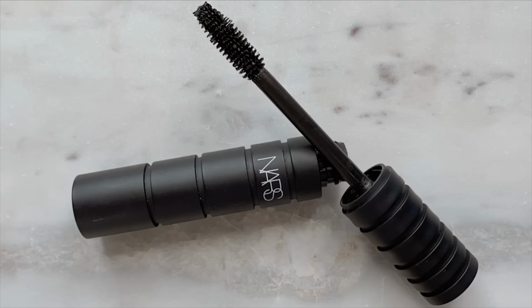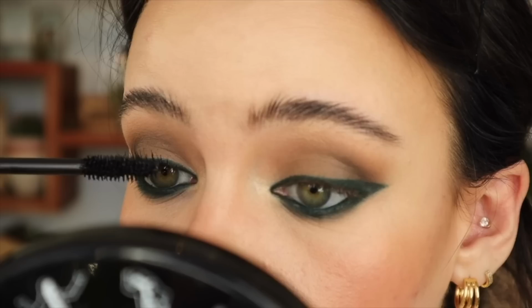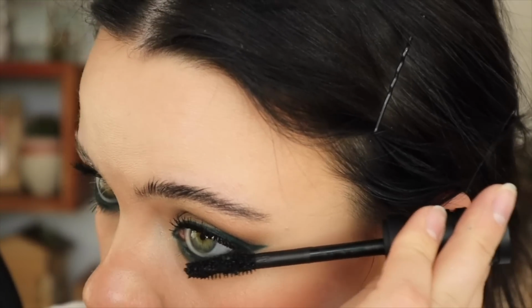But anyways, it's time for mascara, and I pulled this one out of my collection that I already have. This is the Climax Extreme Mascara. A really, really great one, especially if you love a lot of volume. I did curl my lashes real quick. Okay, so here are the eyes all finished. I absolutely love them, and the mascara really helped this look too. I feel like it amped it up a lot more. My eyelashes look so dramatic. Fun. Okay, so now it's time to move on to lips.